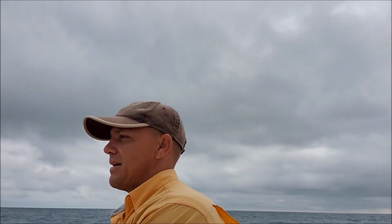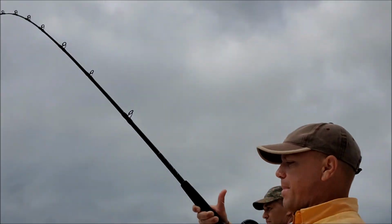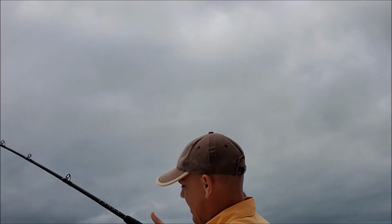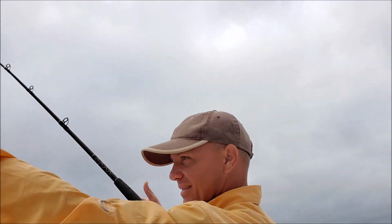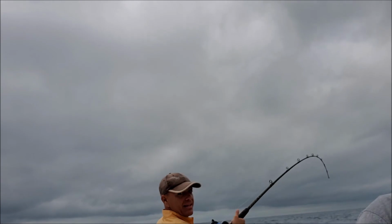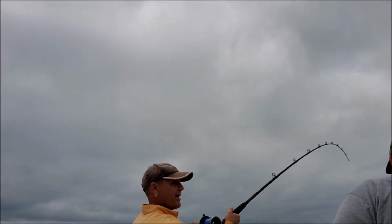Let's go to the back of the boat. Go to the back. Go. Calm this way. All right, we've been fighting for about 15 minutes now. He came up at one point and then took off again. This one might be a little bit longer. A little bit.